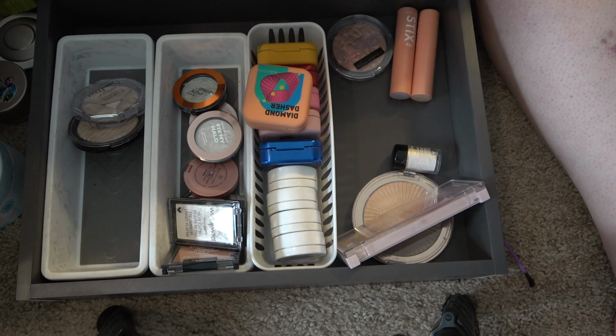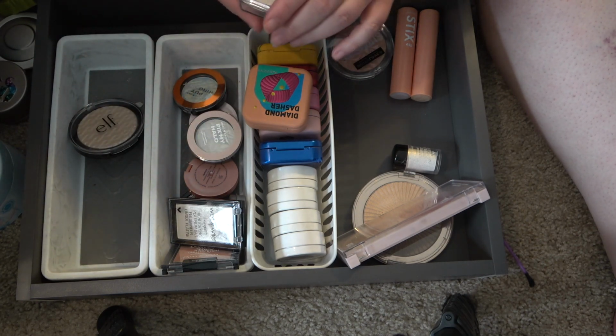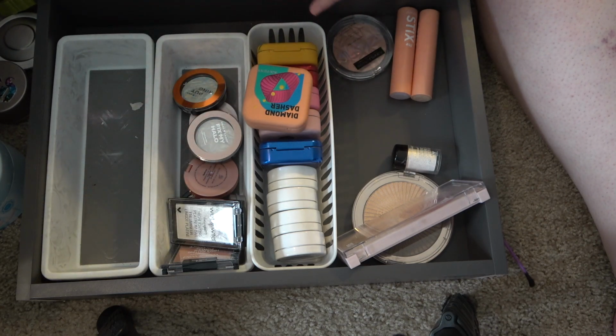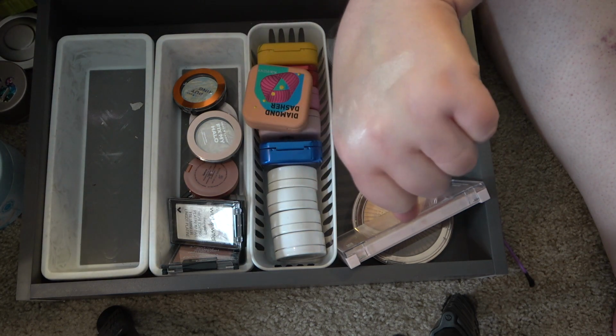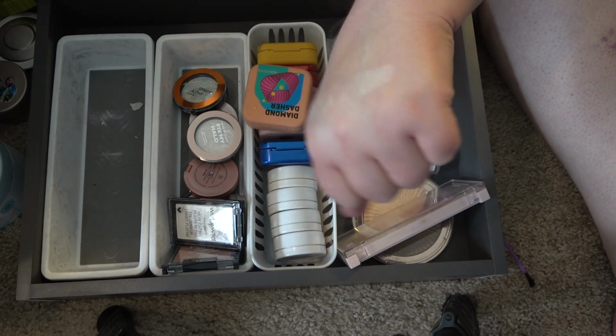Oh wow. Oh wow. Yeah, keeping that for sure. The Physicians Formula Diamond Dust I am keeping. It's beautiful. And this e.l.f. in white gold. Honestly, it's like a less impressive, more champagne-y version of the other one on my hand.